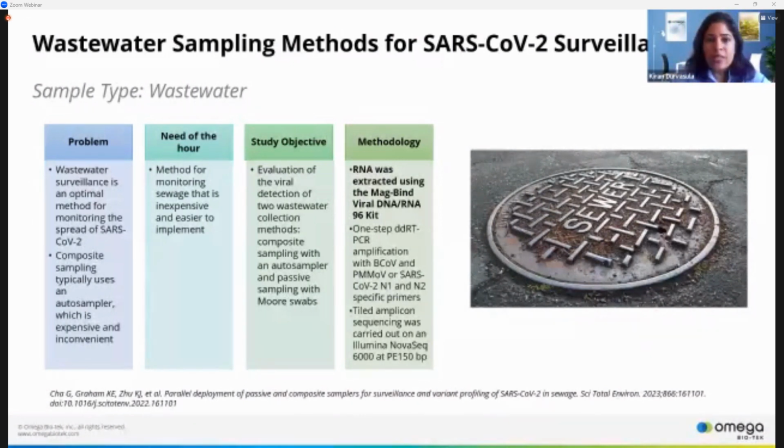Here, the authors looked at two wastewater collection methodologies. One is the commonly used composite sampling with an automatic sampler. And they also looked at passive sampling using Moore swabs to look at the viral detection and the viral load from these two sampling technologies.